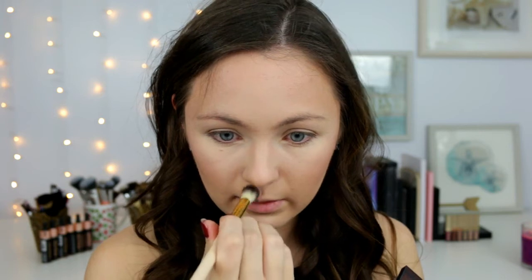But like I said, there haven't really been any other launches that caught my eye. Of course, I know Becca came out with a highlighter recently too. It was a collab, a pinky, golden highlight. I want to try it out too. I haven't had a chance to go down there and swatch any of this stuff.